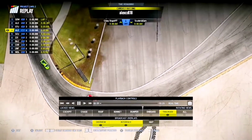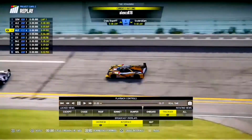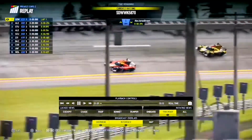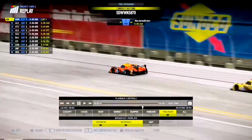Yeah, as they come up onto the first part of the oval now, Crazy Stewpot's done him, he's brilliant, he cuts to the low line there. I don't know if that's going to be advantageous for him or not, but I think Alex CDL's got a good run on him. He might have a go into the bus stop, but Stuart Davis managed to hold on to the lead just about from the two Alexes behind as he gets his lights on there nice and early.